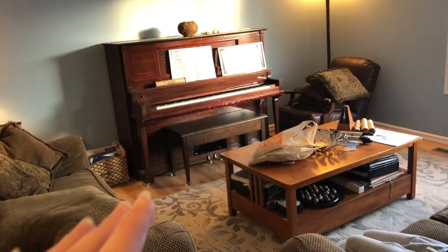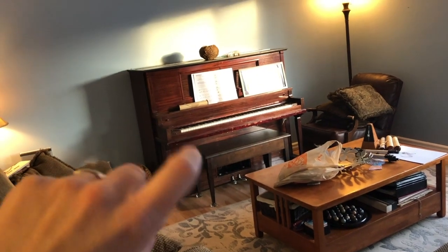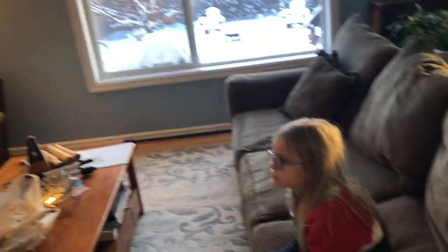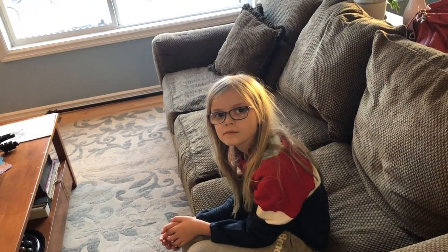Next step will be everything to do with the piano, and on top of the piano, figuring out this space.